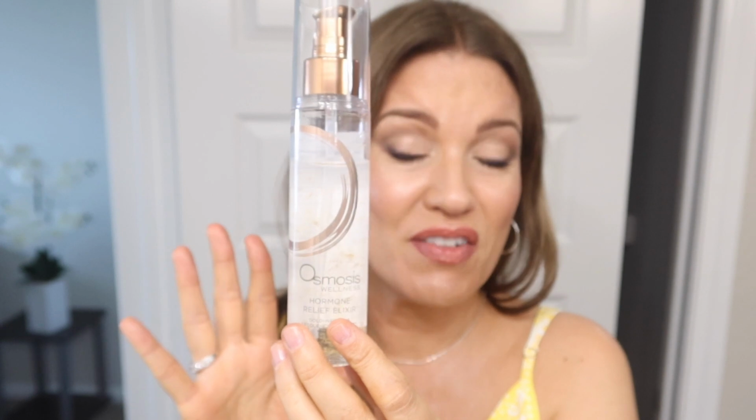Well, actually, I've had this for about a month and a half. I've always just kind of thought this was a gimmick. This is by Osmosis. This is their beauty elixirs. And I thought, well, they just look like water with gold flecks in them. This is gold infused frequency enhanced minerals. So it's got a ton of different minerals in this.